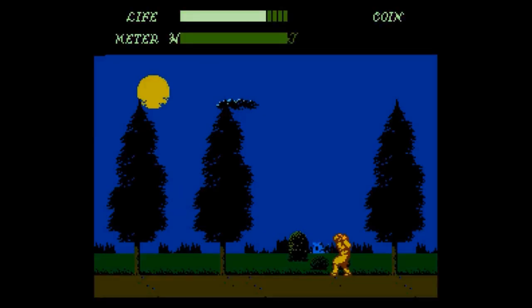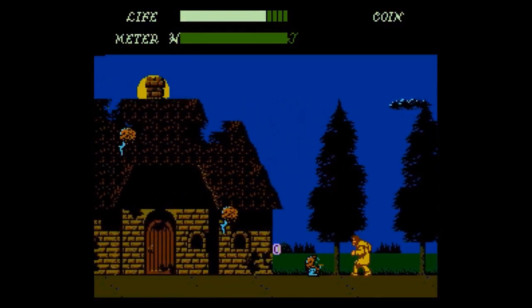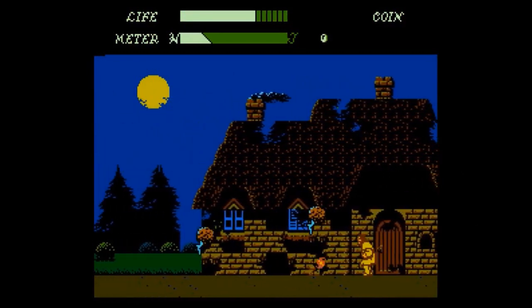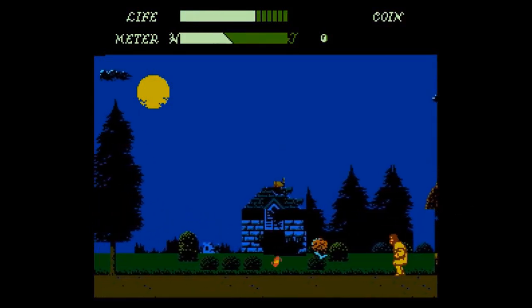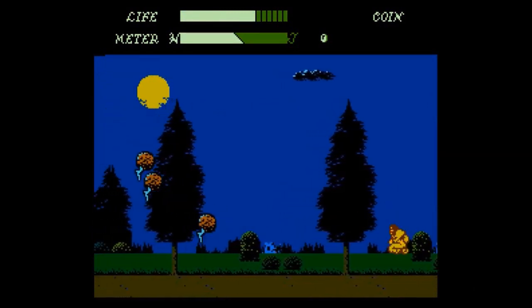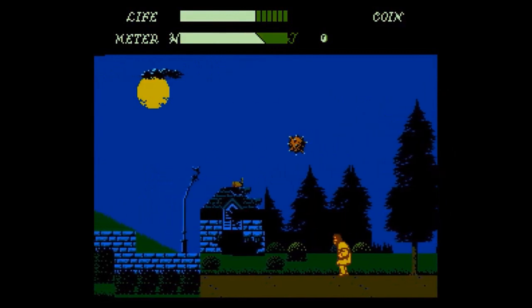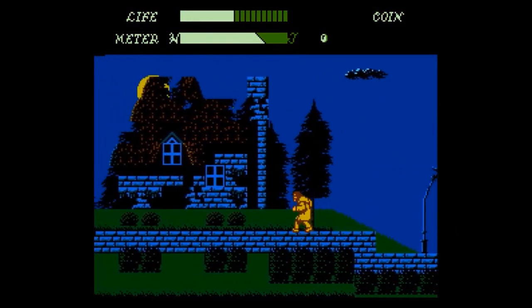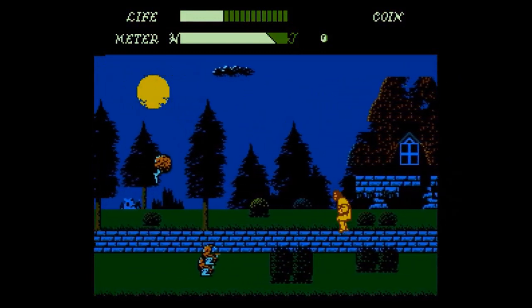Alright, let's see if we can do a little bit better with the Hyde section, because we're still on the first part of the stage. Yeah, you see, I'm having a lot more luck using the Psycho Wave than punching things. You see our bar is slowly filling back up. I do not know the names of any of these monsters, so forgive me. But if we do catch back up with where Dr. Jekyll is, we will get a game over. So what we really want to do is try to refill our bar before that happens.